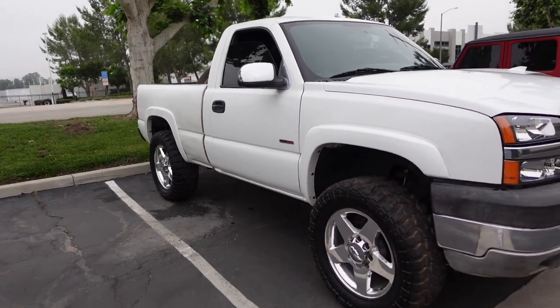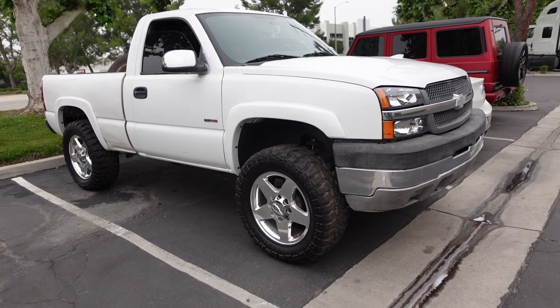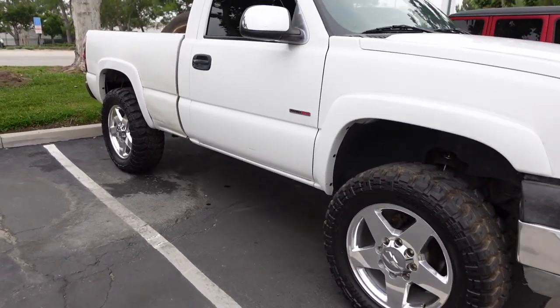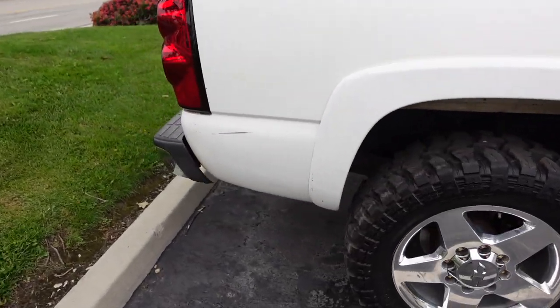Just pulled up to the car rental. Check this out. Cat eye single cab shorty, like my boy Frosty's old one. I believe he's gonna bring his new truck today. He got one last night.